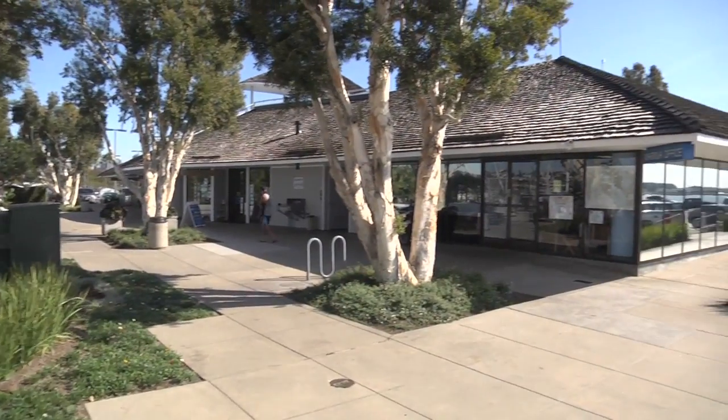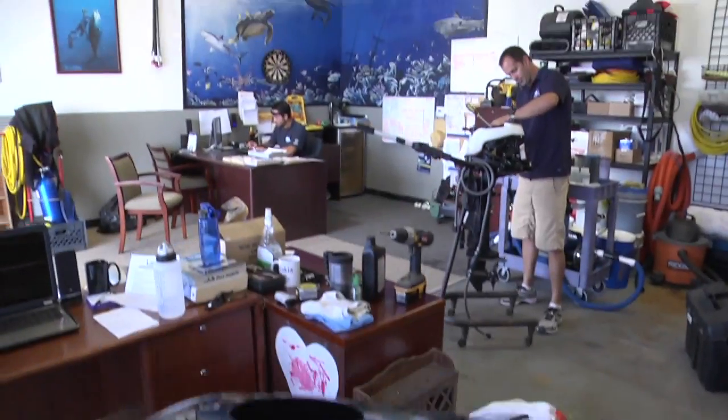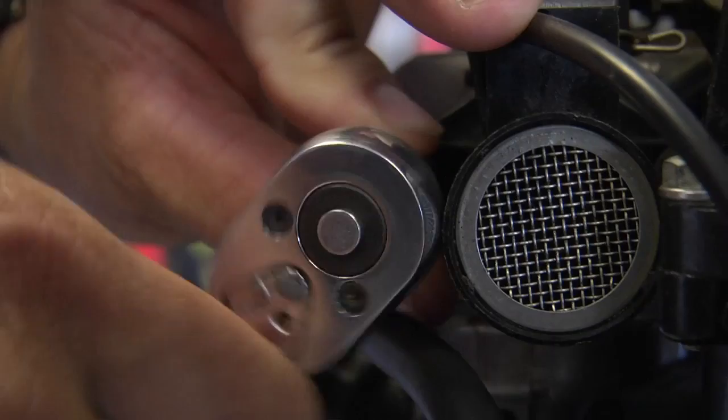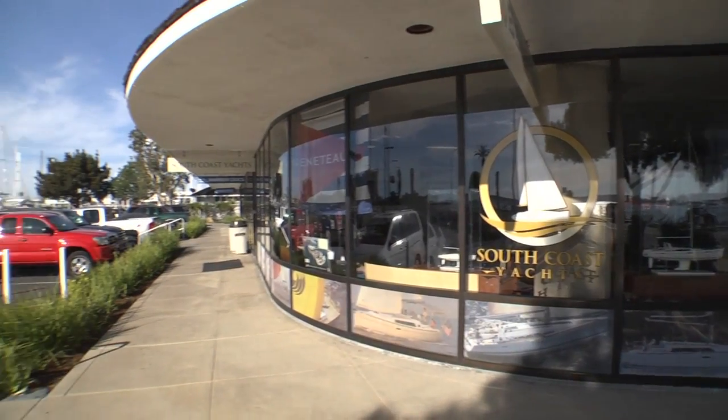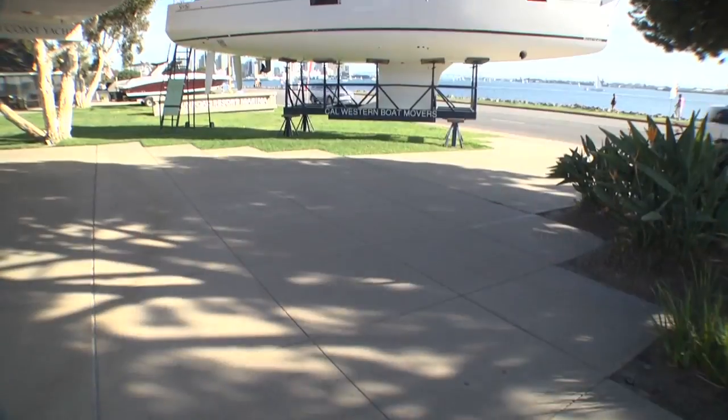What's really nice about Sunroad Resort Marina is I have a mechanic on staff. You can get your boat worked on if you have a little problem. They'll be out anytime to take care of it. We have full brokerage services, 7 brokers on site, both powerboat and sailboat.